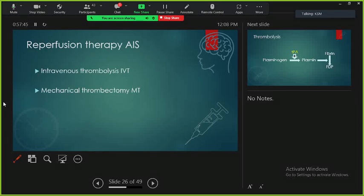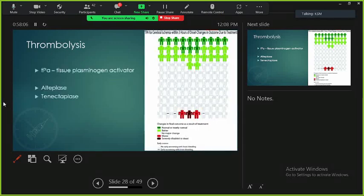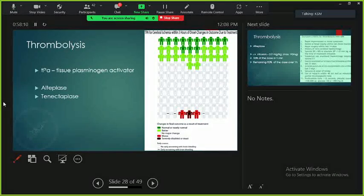Right, so the reperfusion therapy has two aspects: intravenous thrombolysis, IVT, or the mechanical thrombectomy. Now, the intravenous thrombolysis is by a drug which comes under the category of tissue plasminogen activators. What they do is they convert the plasminogen to plasmin. So the plasmin will go and lyse the fibrin clot and makes the fibrin degradation products, or FDP.